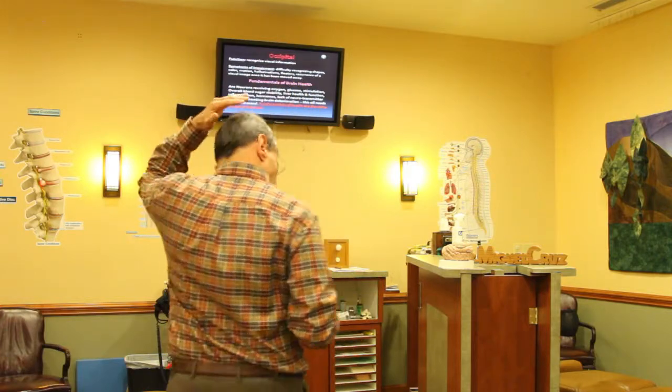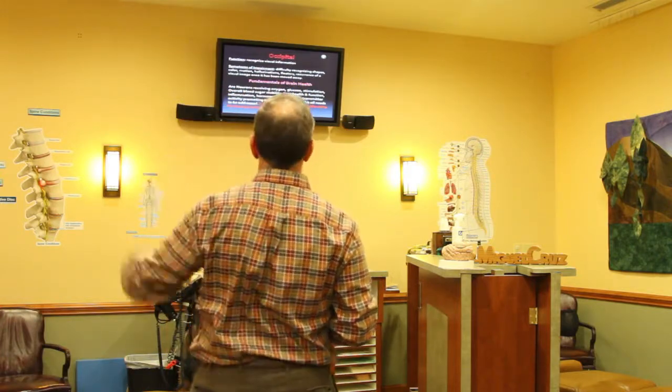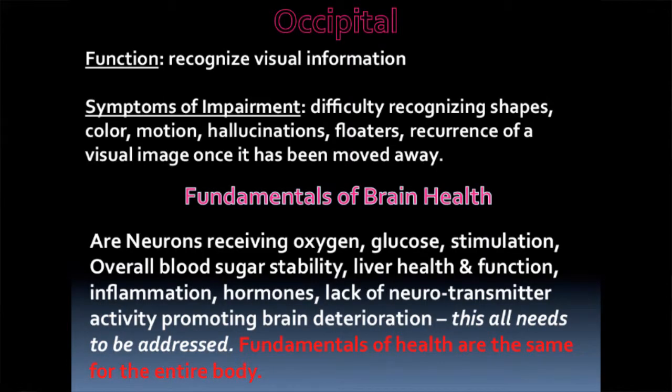Occipital, up here. Symptoms of impairment: difficulty recognizing shapes, color, motion, hallucinations, floaters in your eyes. I hear that a lot from people. Recurrence of a visual image which has been moved away. You kind of see halos of objects that you were looking at, okay?